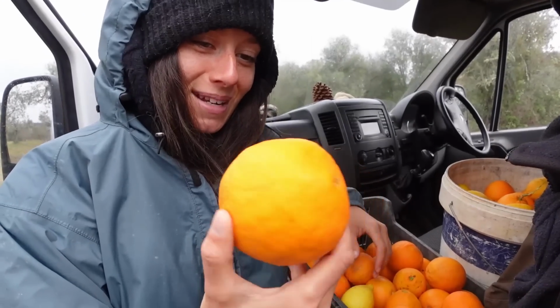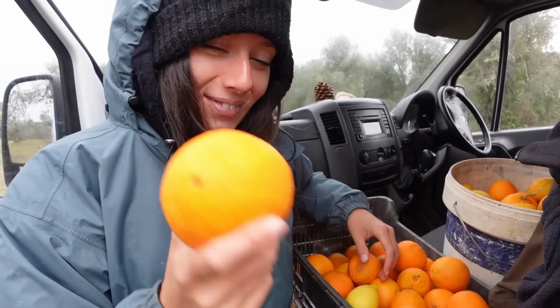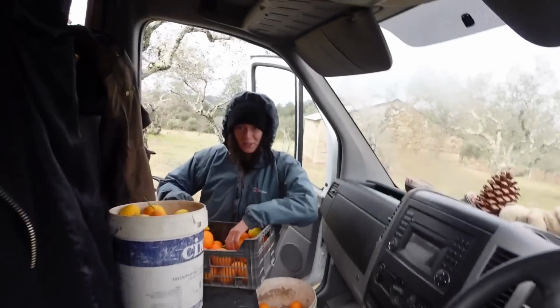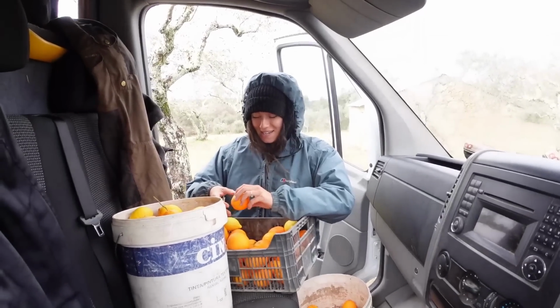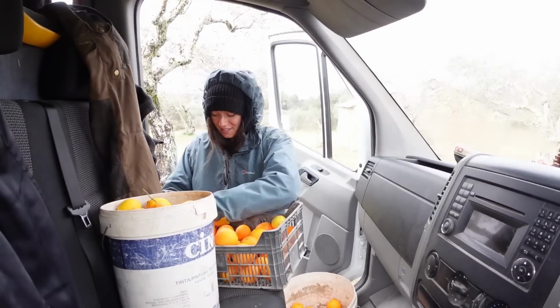See the size of this one? It's massive. It's like your head. I'll get told off for having this many oranges. They'll probably think we're trying to open up a store and illegally smuggle some oranges across the border.